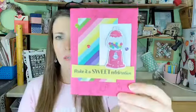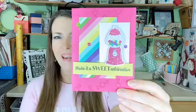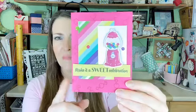Okay, so that's the classes. Now let me show you real quick what we made last month. Card class. This is a card that we made at my card class, but it was also made at my onstage celebration class. So I copied it from that class, which Alejandra had designed.